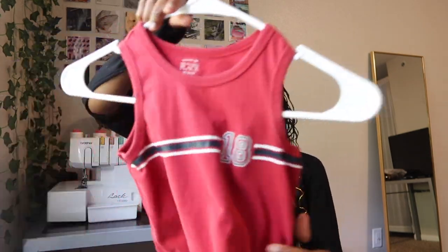I also got this little tank top. I'm gonna cut a little slit right here so I can not be so restricting on my neck, and I really just like how that looks in tank tops. And it's a little children's tank top, but it's gonna fit me like a crop top, and it has the number 18 on it. 18 doesn't really have any significance to me, but it was cute and red, so yeah.